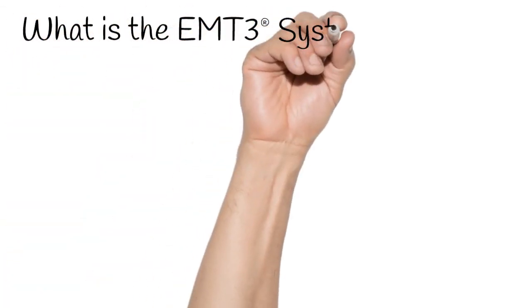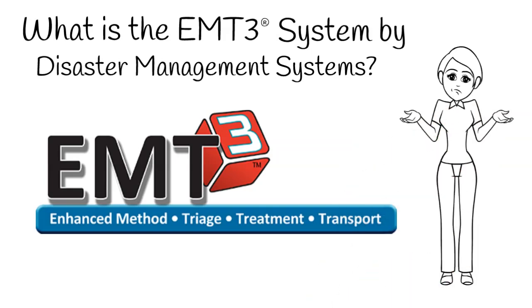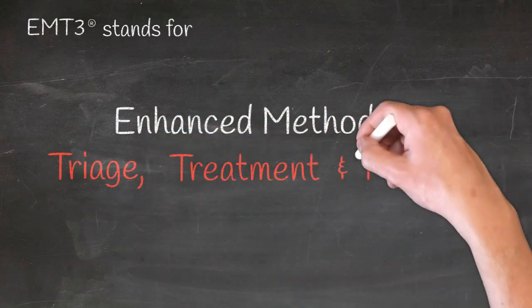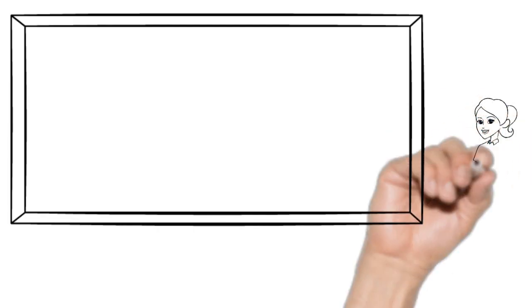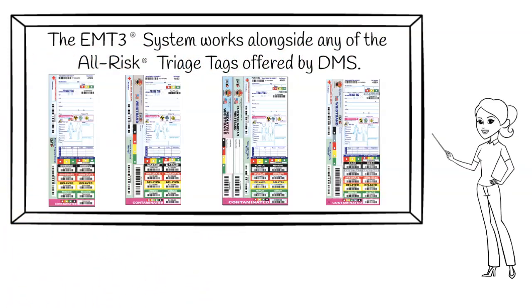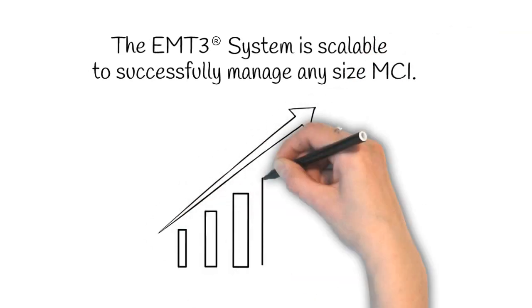What is the EMT3 system by Disaster Management Systems? EMT3 system stands for Enhanced Method of Triage, Treatment, and Transport. The EMT3 system works alongside any of the all-risk triage tags offered by DMS. The EMT3 system is scalable to successfully manage any size MCI.